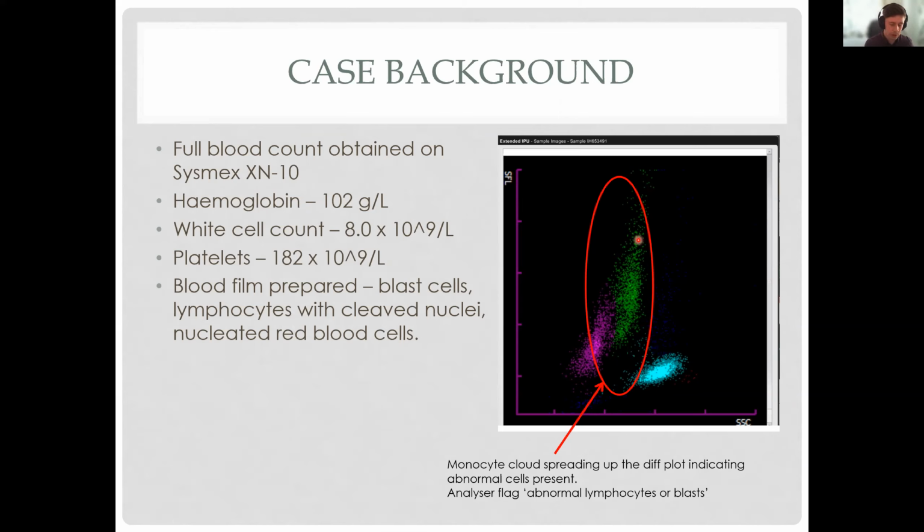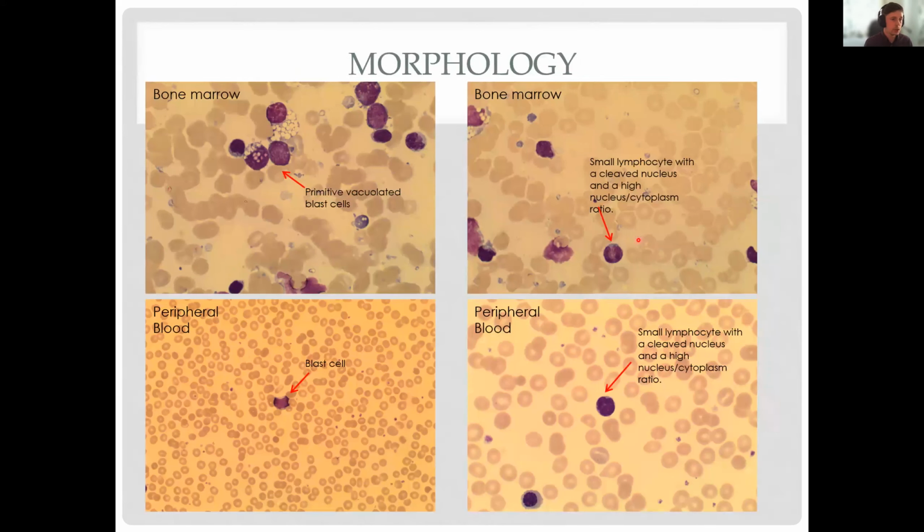So one of our consultants, Dr. Nick Morley, said he's only seen 3 of these cases in the 20 plus years he's worked at our trust. So it is extremely rare. So based on what we saw on the peripheral blood, the patient was sent for a full bone marrow workup.